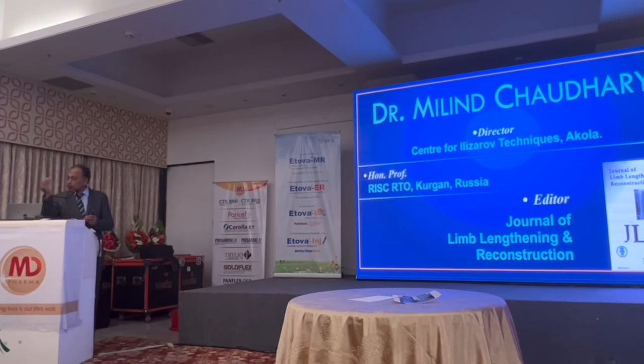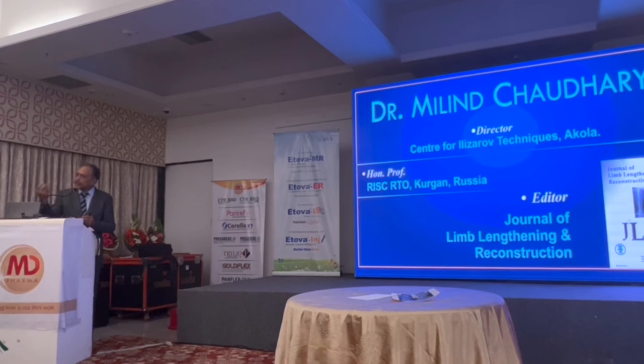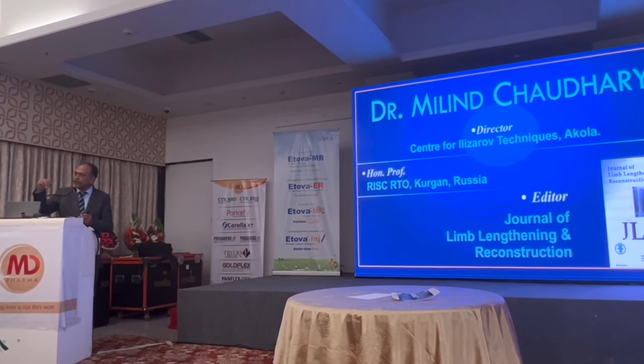But of course, with a scope, you can't go all around. The surgical dislocation, you can get a 360-degree view of the hip.